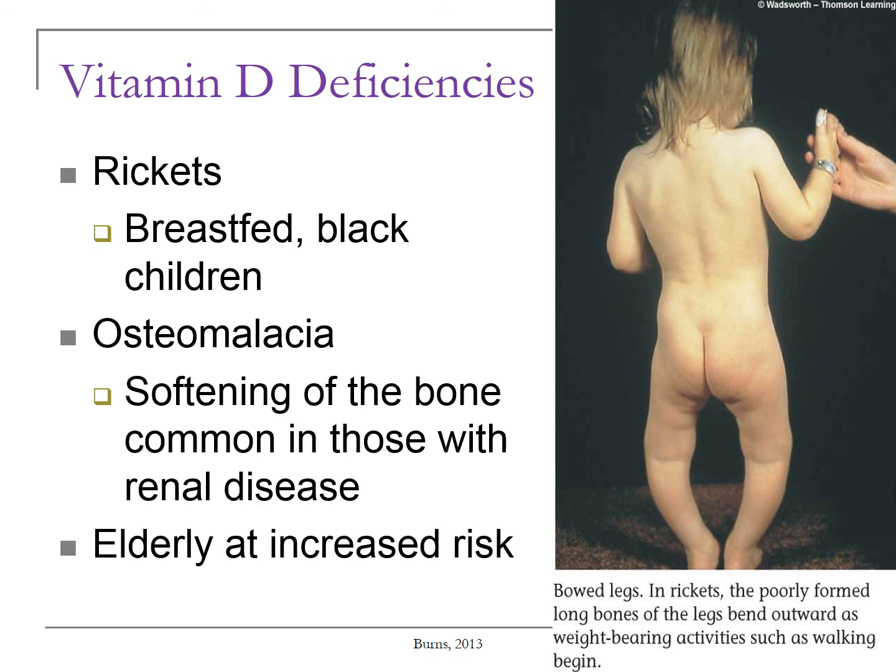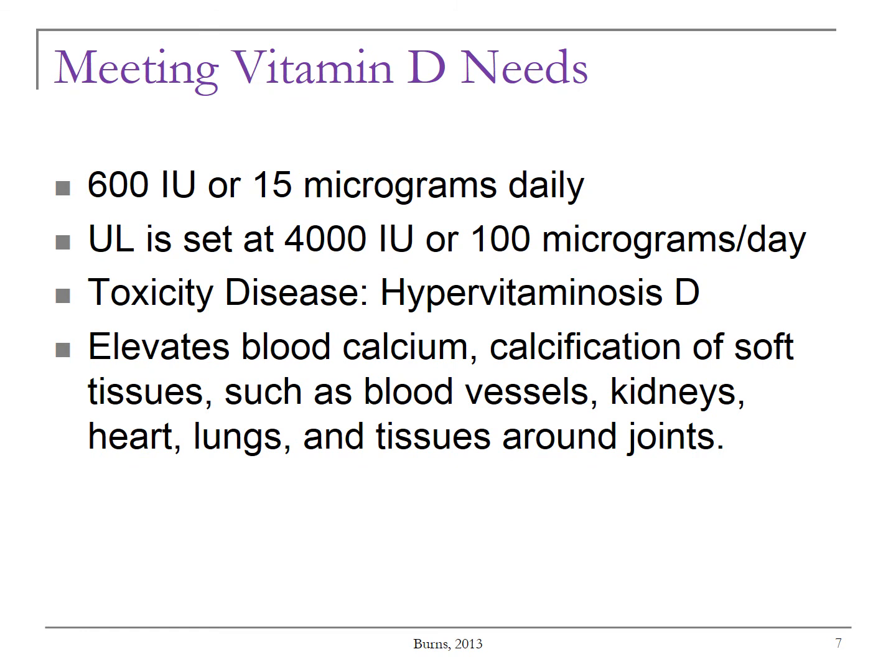40 international units equals 1 microgram of vitamin D. The recommendations for vitamin D are based on the assumption of minimal sun exposure, as the amount of vitamin D synthesized in the skin is affected by so many variables. Synthesis of vitamin D from exposure to sunlight does not produce toxic amounts because the body regulates vitamin D formation.